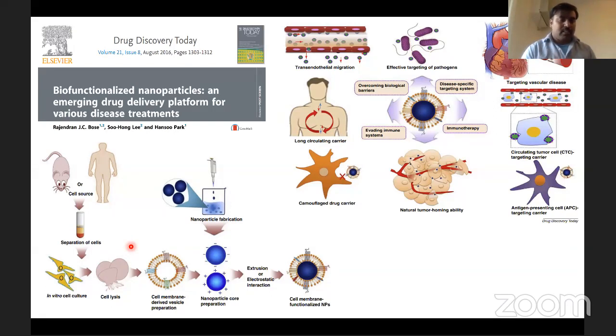Generally, we separate the cells. We can culture the cells in the case of adherent cells. In the case of blood cells, we can separate them, isolate the cell membranes, and coat them on the nanoparticle. For example, here I used PLGA. Some people used silica, some used gold nanoparticles, some used iron oxide. Whatever your material of choice, you can coat the surface based on the surface property, either charged or chemically conjugated. Then we can use physical extrusion, electrostatic interactions, or chemical conjugation to coat the surface.